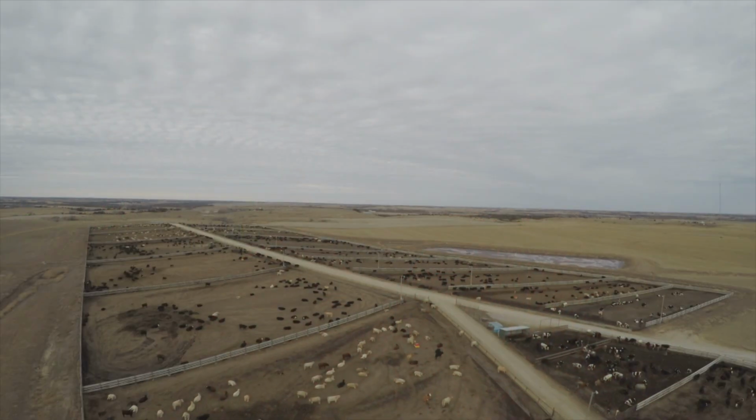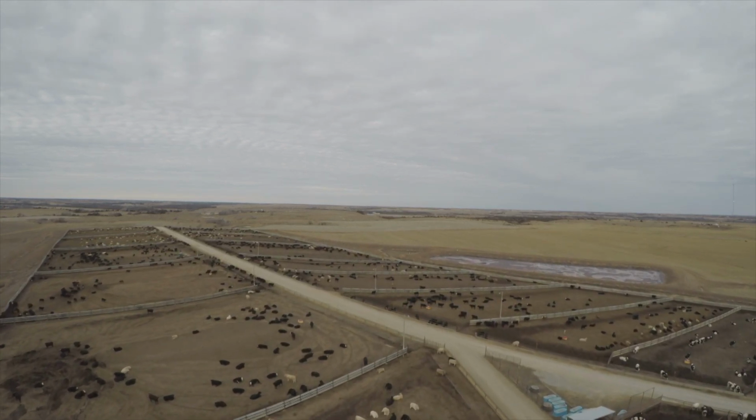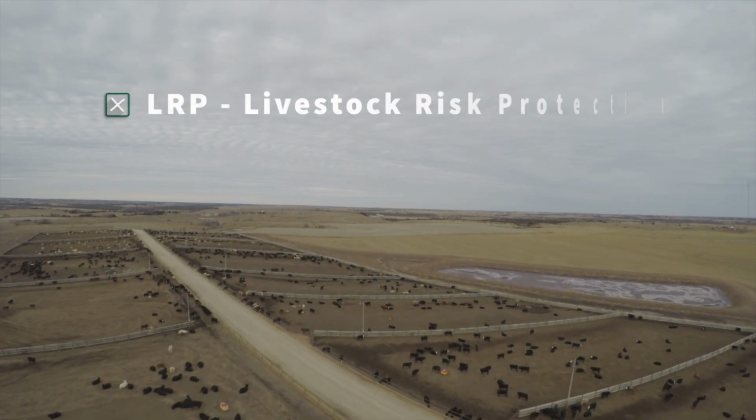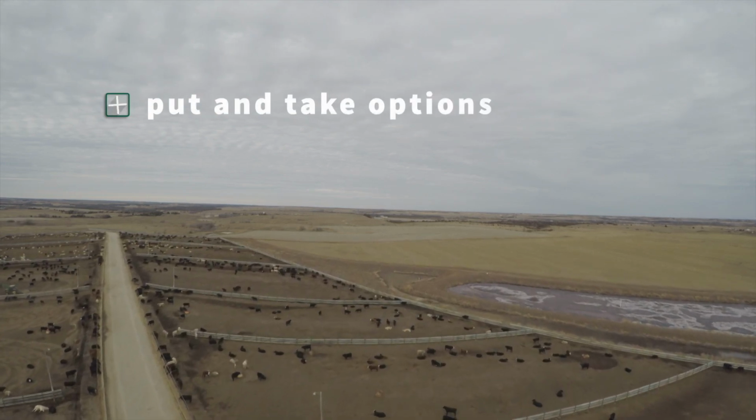I think though for most people, taking into account that these events may be out of our control, what am I willing to stand and how much risk do I need to protect? So there are ways to do that. Obviously there are the traditional ways of helping decrease your risk exposure, such as futures. Obviously there's the LRP program now, as well as options like puts and calls. So I think if you are at risk of financial catastrophe and can't withstand some of those events that are outside of our control, you should really consider those different strategies.